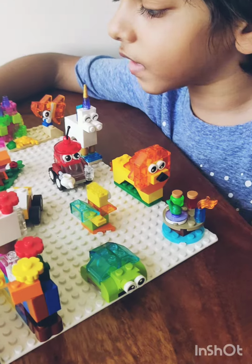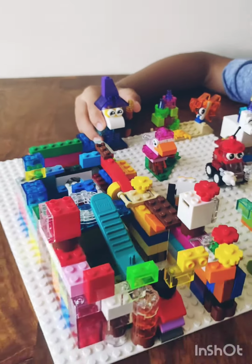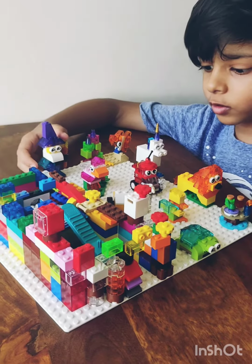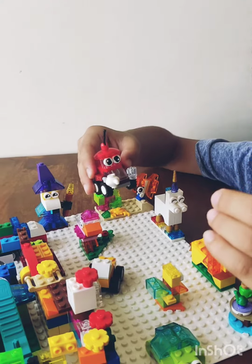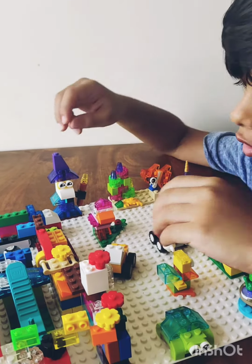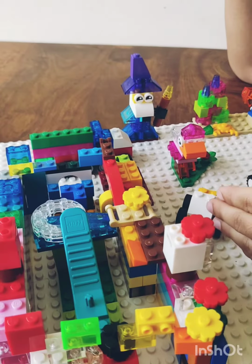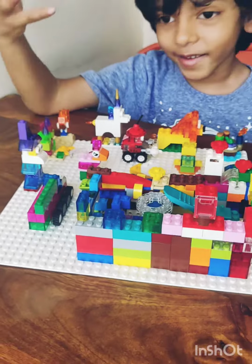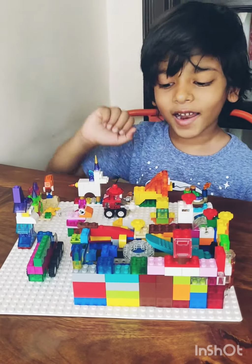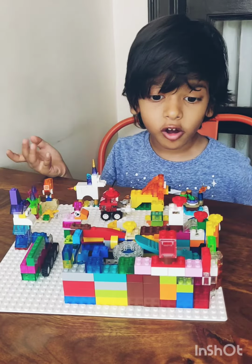Do you know who this is? This is the witch who created these animals with the help of his robot friend. So, do you know why these trucks and cars are here? So the witch can get some food and lovely medical supplies if anyone gets hurt.